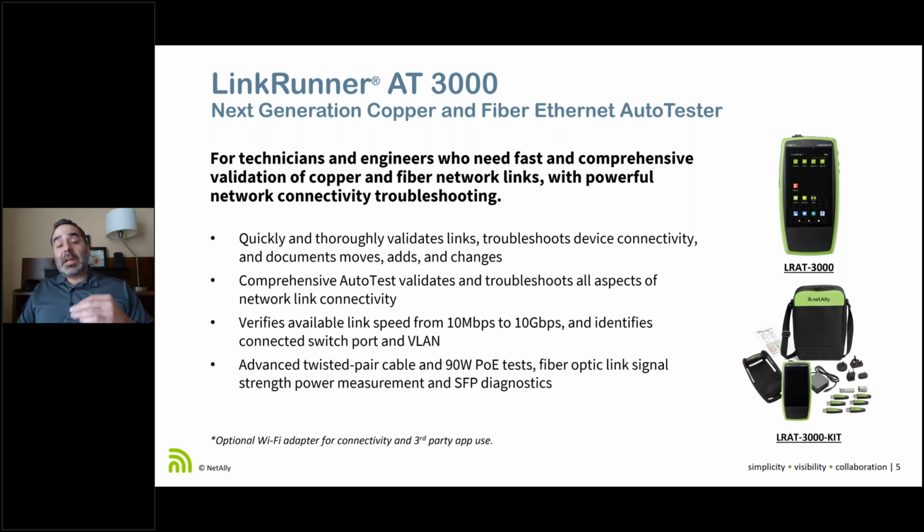Of course, and I already mentioned this, so it's no secret anymore, both the LinkRunner AT 3000 and 4000 now support copper and fiber testing, different, for example, from the 1000 model that only used to support copper testing. So now you have both copper and fiber on both models, the 3000 and 4000. Most importantly, not only can you use them to validate signal strength power measurements for the optic link, but you can now also perform SFP diagnostics using the 3000 and 4000. And again, that's something that Mike will be showing us in a few moments. So you guys can see the real thing instead of just believing what I'm showing here on the slideware.